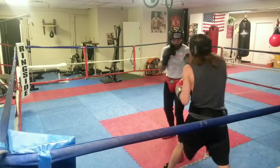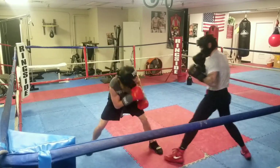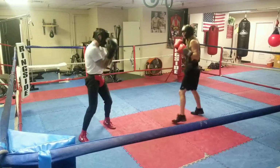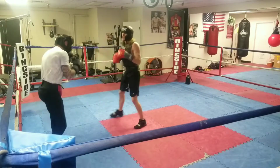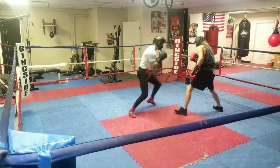A similar critique could be made for AJ here, as he is often right in between what you would call a traditional guard and a Philly shell or shoulder roll guard. If you're in between them, that probably means that your shoulders are a little too wide for Philly shell and your lead hand is a little too low for traditional guard. That's what his problem is here, which is leaving him open for the jab right off the front.